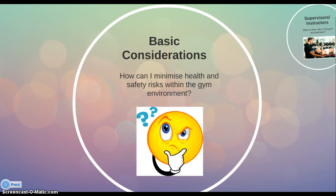The first aspect I would like to focus on is how an individual can strive to minimise health and safety risks by following a set of basic guidelines that are specifically designed for this purpose. The first one is wearing correct clothing and the correct footwear so as to eliminate the risks of slips or trips in the gym environment.